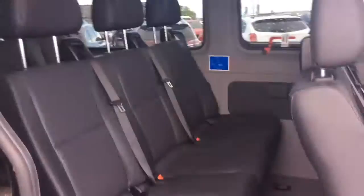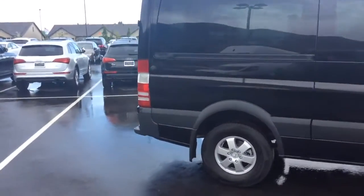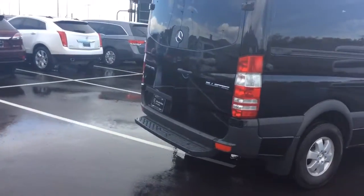This was a van that was originally ordered for hospital transport, and ended up getting that conversion from the AC on the top to the interior. And they didn't want the van, didn't need it once it got here.